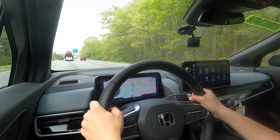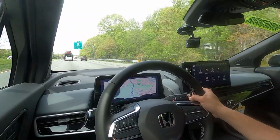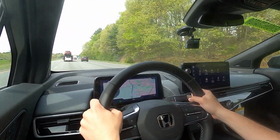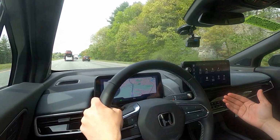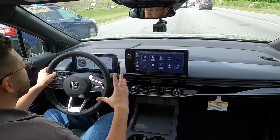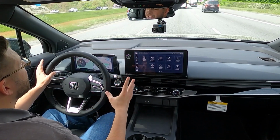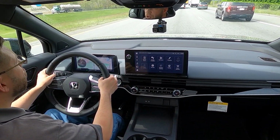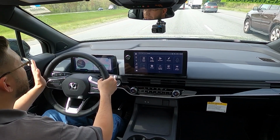They want a luxurious experience, and technically this would be Honda's first luxurious offering if we're basing it off of pricing, because with the Elite, you're spending close to $60,000, but then again, you also have the tax breaks and the federal tax credits that really save you a lot of money in the long run.